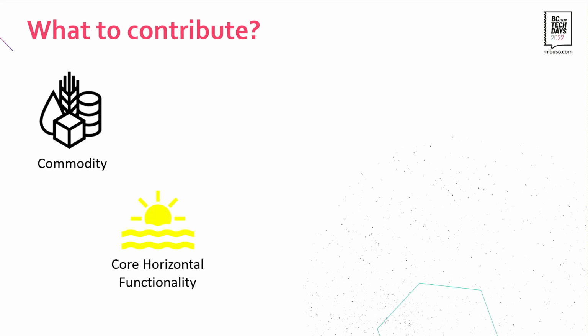Then there is the core horizontal functionality. Those are the building blocks that you guys need to build fantastic software. And there is no point in us competing on these either. I mean, why not, if you need some building block, contribute it, put it in the machine room, make it available for everyone, and then maybe the others can do other things that will benefit you. So it will be a give and take here.